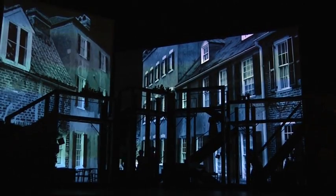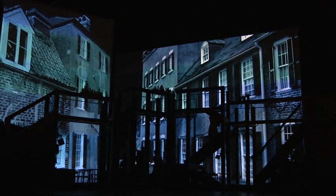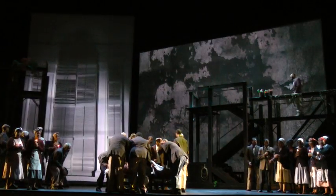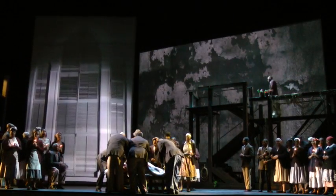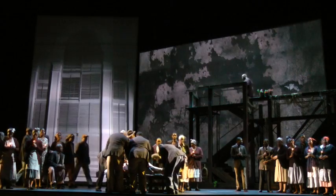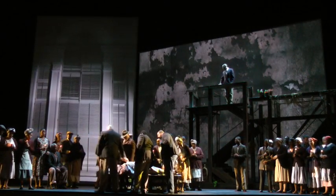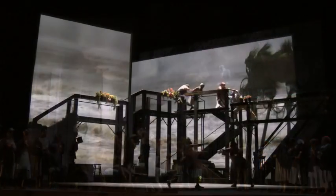One unique aspect of this screen design is that the position of the screens relative to the audience and to each other can be changed very easily during the production. This effect was used several times during the Porgy and Bess production. Virtually any digital images can be projected on the screens.